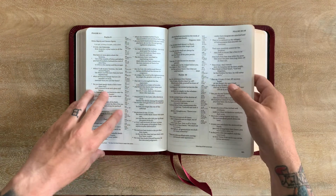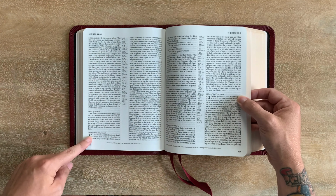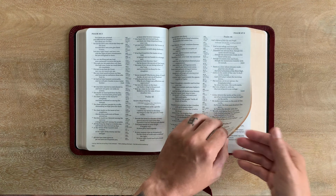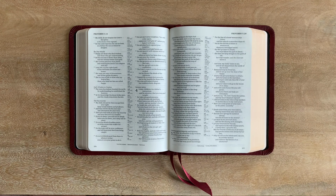That's what the poetry looks like, and there you go, the rest of the text. Really easy to read. It's just a hair under a 9-point font. It's 8 3/4, but it's really comfortable to read. I would say, as I did with the other Bible, that it jumps off the page and feels a little bit bigger.